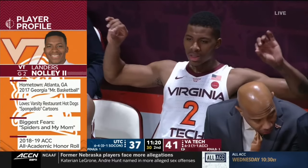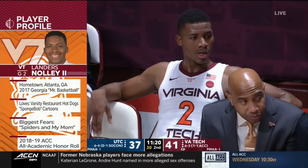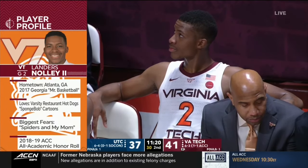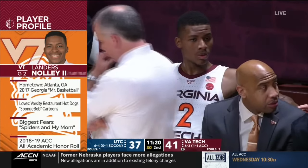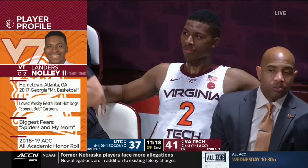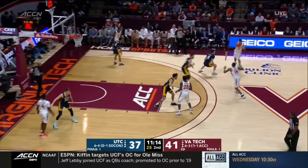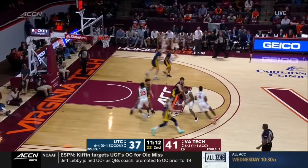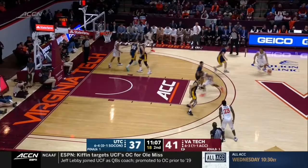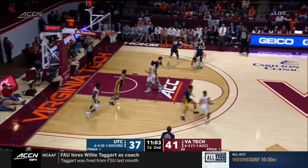Learn a little more about the freshman from Atlanta, Georgia. How about biggest fear? My mom. Every young man should be afraid of their mother. And their friend should be, too. And I guess because of the fear of mom, he needs to get in the classroom, and he did last year while he was redshirting. He was all academic on the honor roll. What a great job by that young man. He practiced every day. He didn't get to travel with the team. But obviously, he comes here as a great scorer, and he's got his business together off the floor.